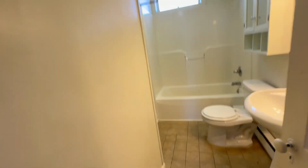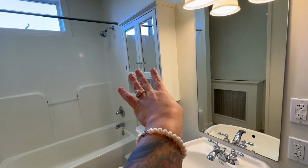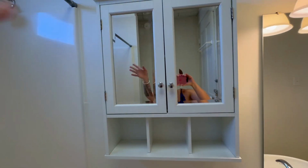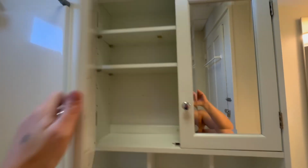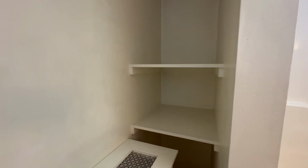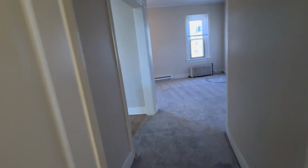And then you have the bathroom here. You've got this cute pedestal sink. You've got some storage over here, mirrors for days. So you've got mirror, and then you've got mirror. There's also a little storage in here as well, tub and shower. And then there are some shelves back here for additional storage. The attic will remain locked, so you will not have access to that part of the property.